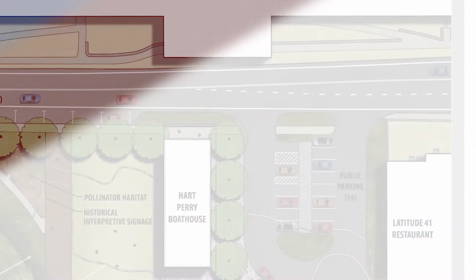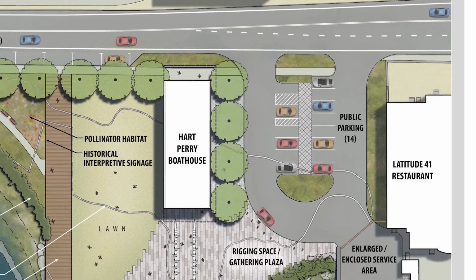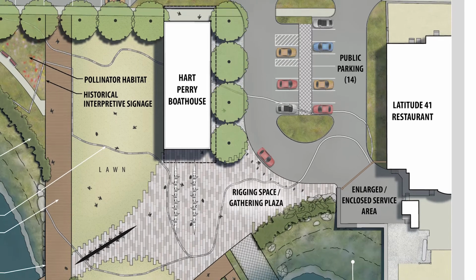Additionally, we have obviously the parking lot. We have to have a certain amount of functionality to it. It has to be able to provide enough spaces for what we intend the use to be, both from a public perspective as well as the boathouse and its uses. We have to be able to get trailers in and out of there efficiently.